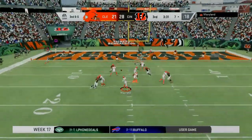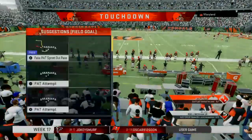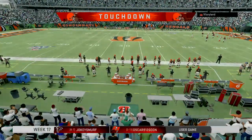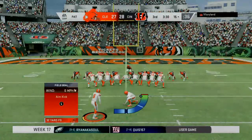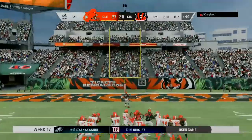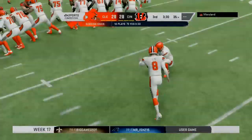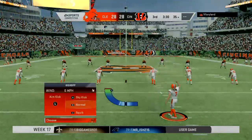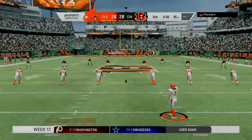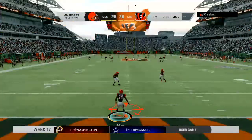Mayfield. And that's going to be caught for a Browns touchdown. Antonio Callaway with touchdown number 7 on the year. As they are an extra point away now from tying this football game. Point after, right down the middle. And we are all tied at 28. Nothing separating these two teams on the scoreboard as the kick's away here.